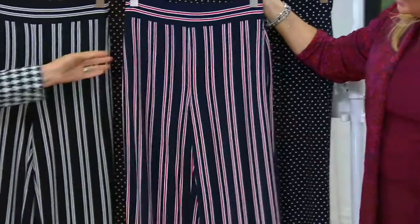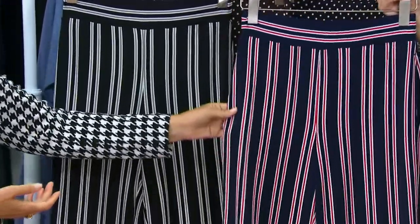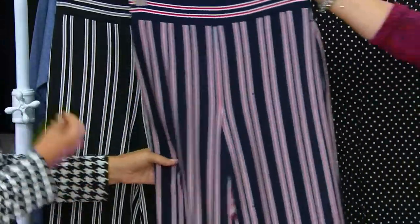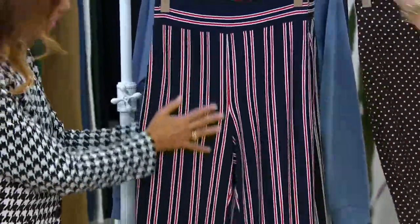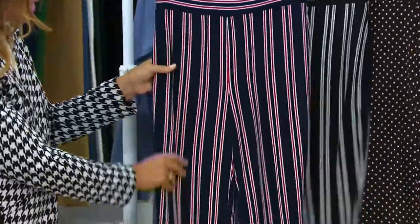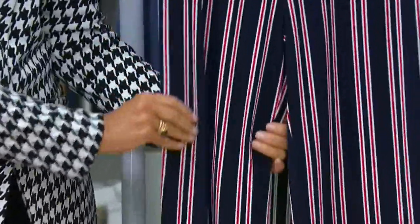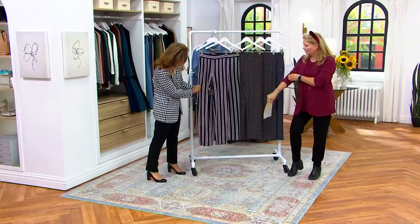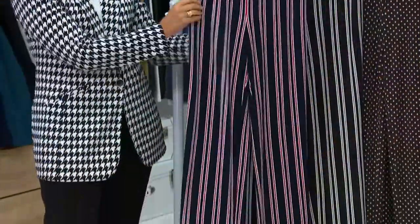This is the navy and red stripe. Isn't that pretty? You do amazing stripe pants. Thank you. Because it's really hard to find really great liquid knit printed pants, so I wanted to do prints that were easy to wear. Striping gives you a beautiful long, lean line. It is a wider leg pant, but we call it straight leg because it's not big and boxy and square. It's a little bit wider, so it drapes with the body.